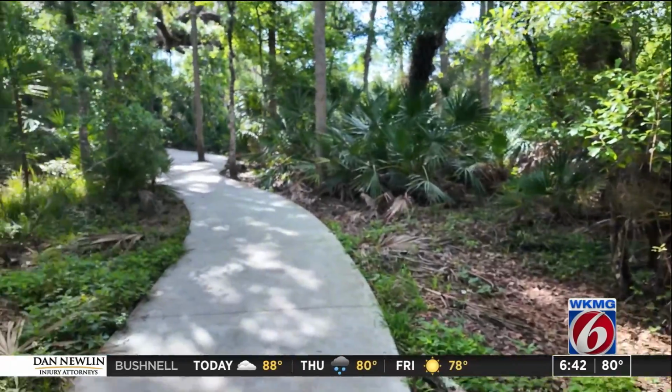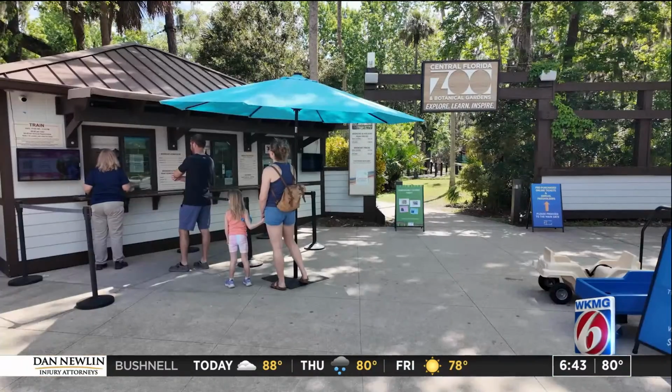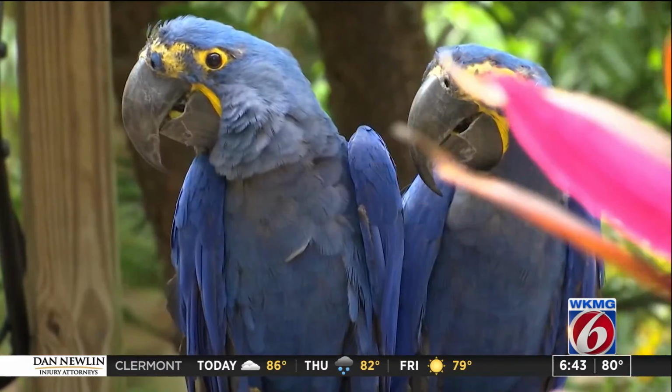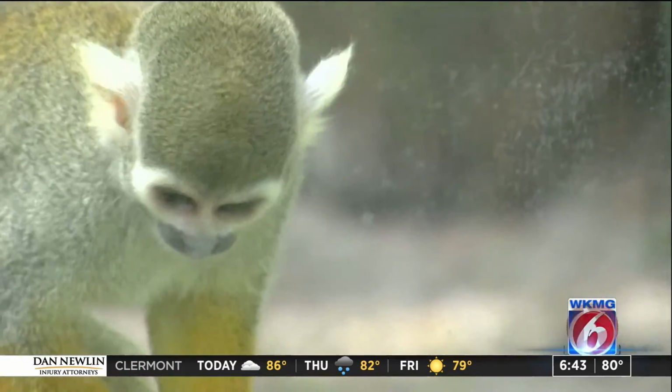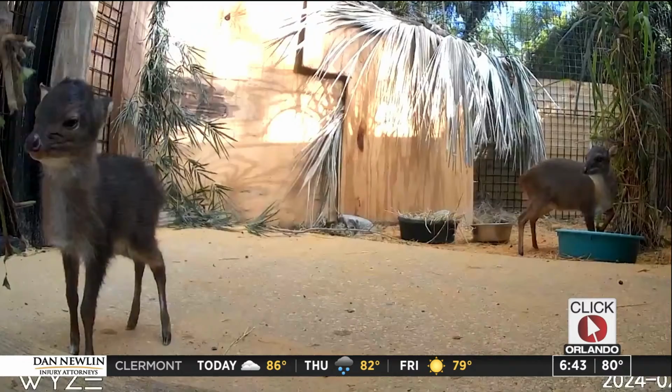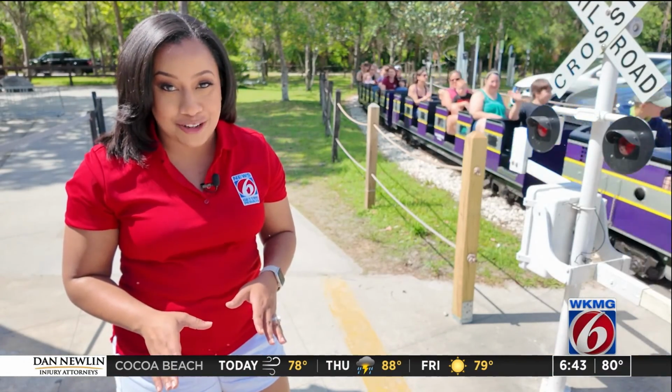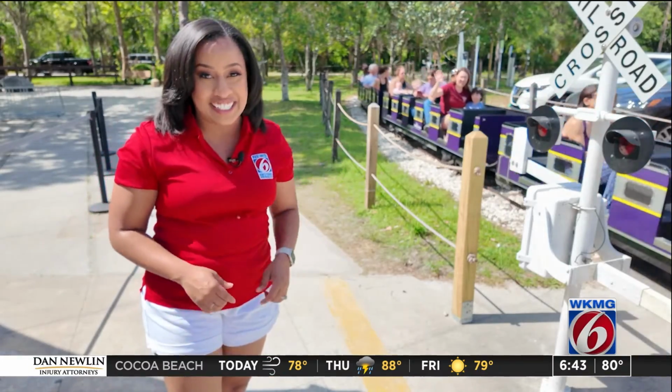Get away from the traffic. Get outdoors. Our next stop, the Central Florida Zoo and Botanical Gardens, where you can see hundreds of animals, including a rhino, monkeys, and its newest baby, the blue duiker. The animals aren't the only attraction here at the Central Florida Zoo Botanical Gardens. You can get a ride on the train.